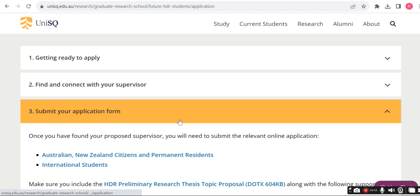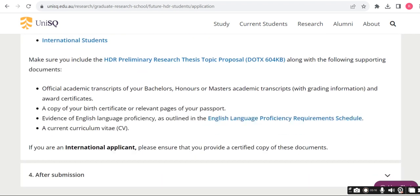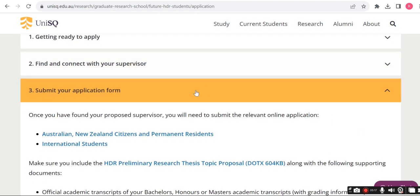Also, make sure to include your research thesis proposal. You need to follow that template. You don't need to write it by yourself. You should download that and then fill in that form accordingly. And these documents are also necessary to be uploaded on your application portal.